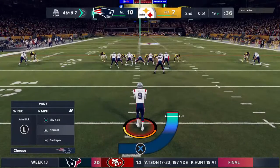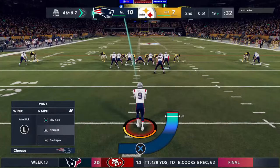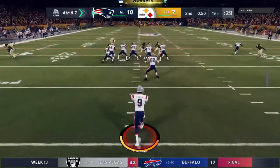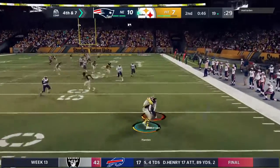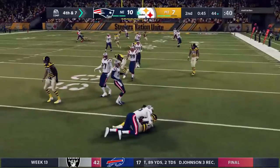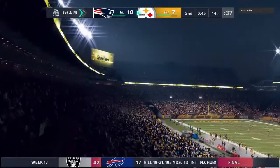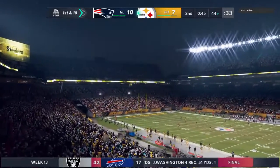Here's Tommy Townsend on to punt. Back deep to return is K.J. Hamler. And he'll get this away into the icy winter air. 33 yards is the distance on the punt there. And the Steelers will go on offense here, 1st and 10, at their own 44-yard line.